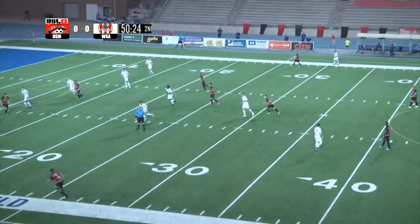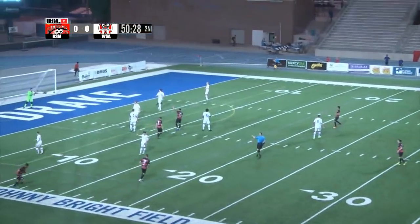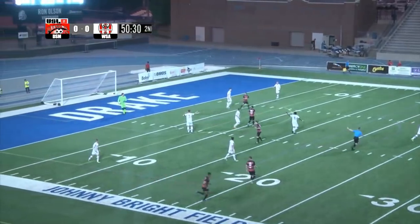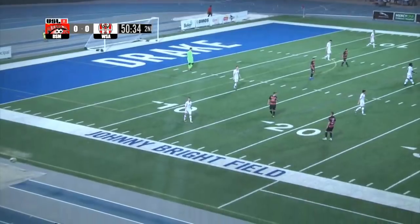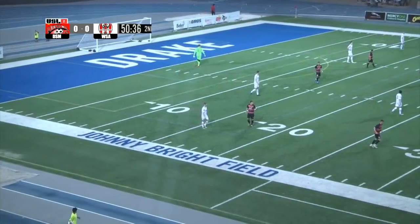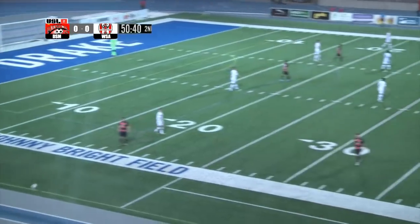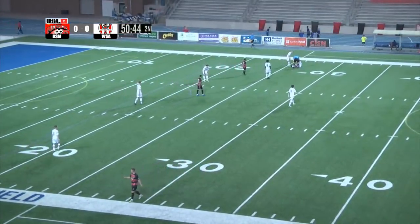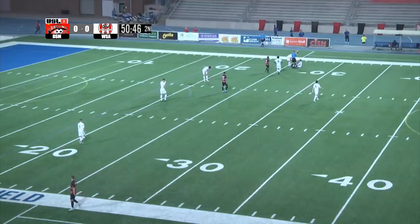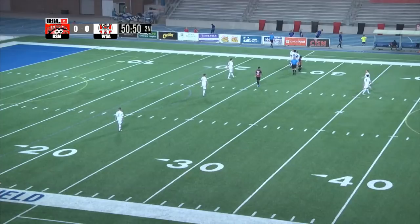Sneak one through. Overlap coming in on the left. And that one right back easily to Dielman. Easterling just looking to get around Dianka. There's an injury on the far side there with Winnipeg. They're looking to make the change.